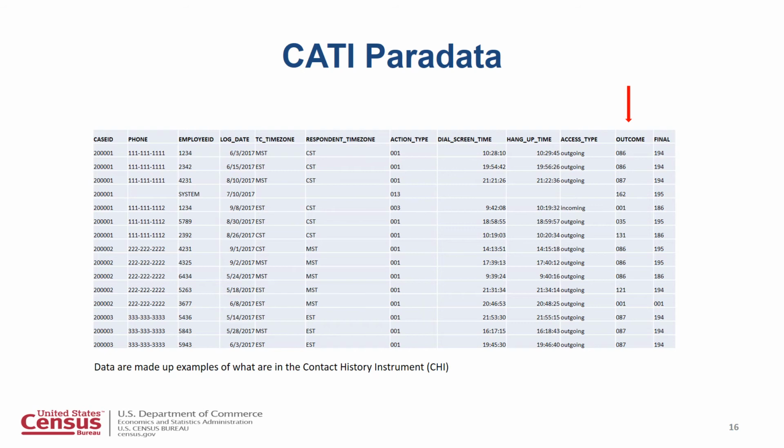So ideally it's a completed interview, which is 001, and you don't see too many in the screenshot. But more than likely you get an answering machine or a number out of service or a ring no answer, things like that. And that's what we want to focus on here.